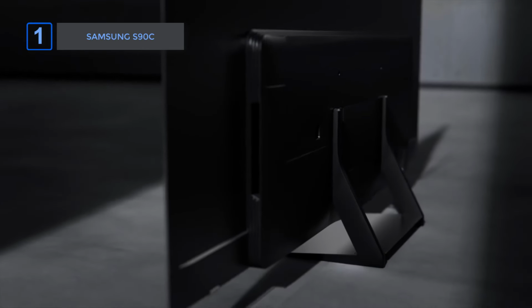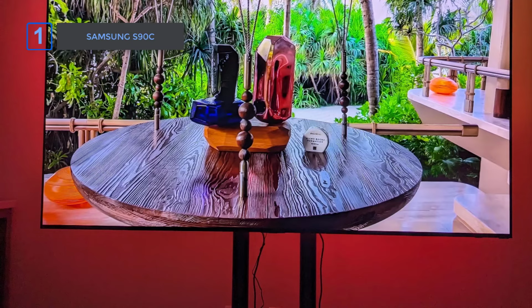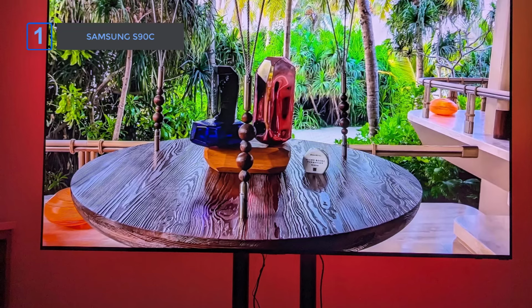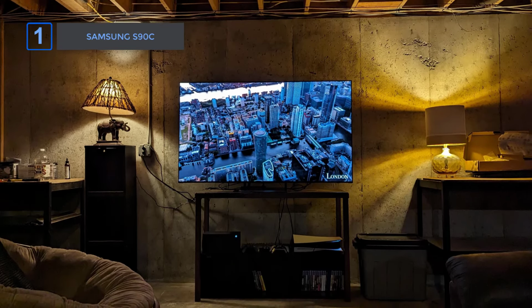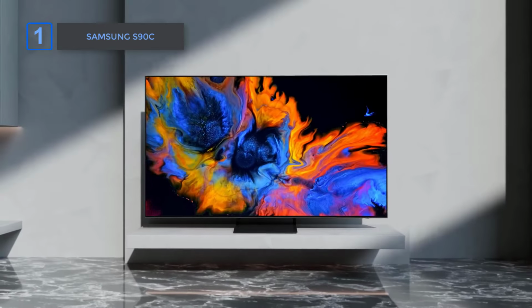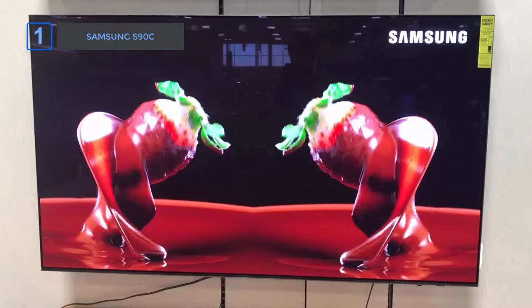Finally, we present to you number 1, the Samsung S90C. The best 65-inch TV we've tested is the Samsung S90C, commonly known as the S90. It's an impressive TV that delivers fantastic picture quality and looks amazing with any content. Its QD-OLED panel provides a perfect contrast ratio with no distracting blooming around bright objects, and its colors are incredibly vibrant and realistic. It gets really bright, so the bright parts in HDR look really good. And because it handles reflections so well, it can easily beat the glare in a bright room.